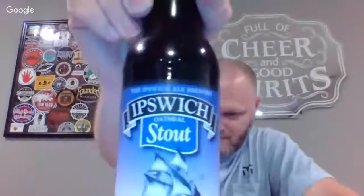That sounds good. So, what do you got there, sir? This is an oatmeal stout from Ipswich Brewing Company out of Ipswich, Massachusetts. Oh, interesting. I don't think I've had anything from them. And this was another one of my recent Beer of the Month clubs that my wife got me for my birthday.